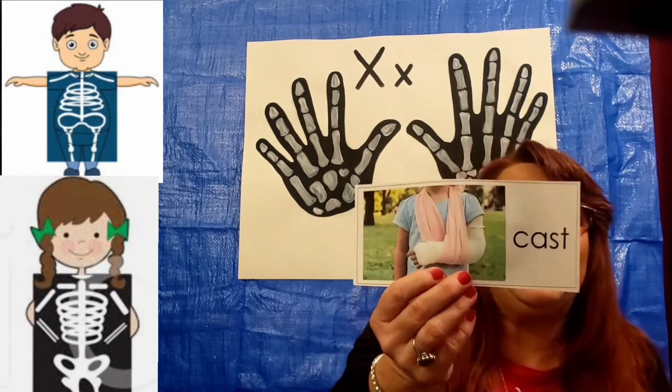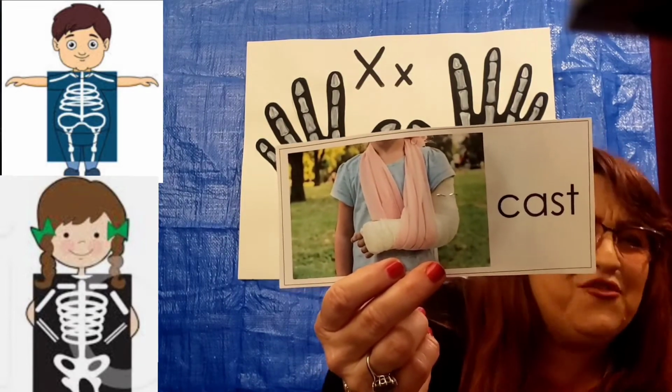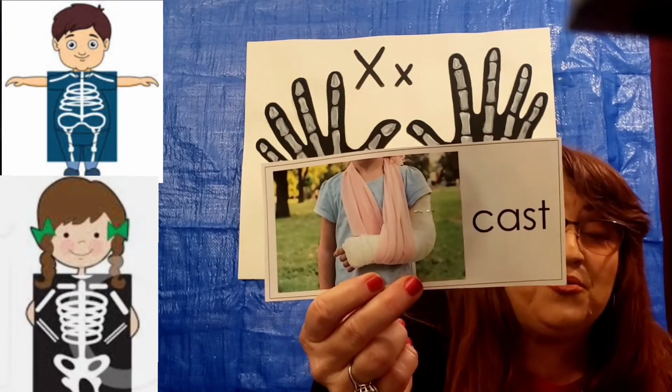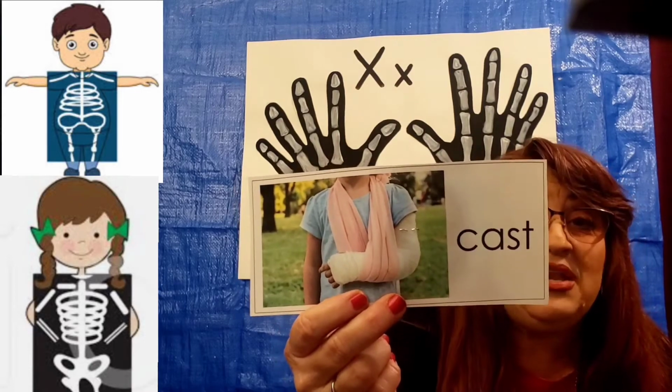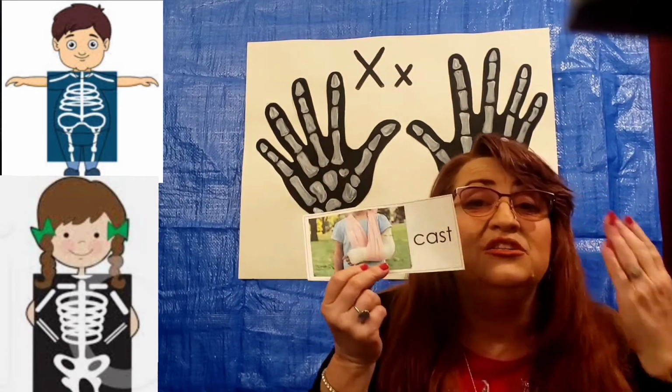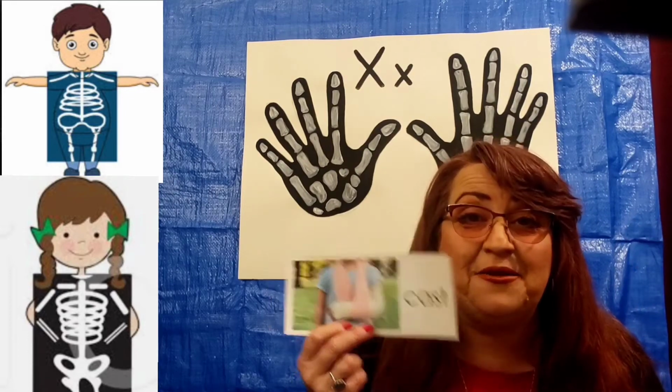Cast. Do you remember what a cast is? Have you ever seen anyone wear a cast? Or anyone that broke a bone? Have you ever known of anyone? Because if they broke a bone, they needed to wear a cast so their bone could get fixed.